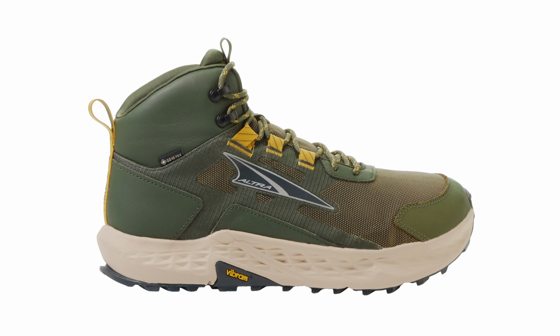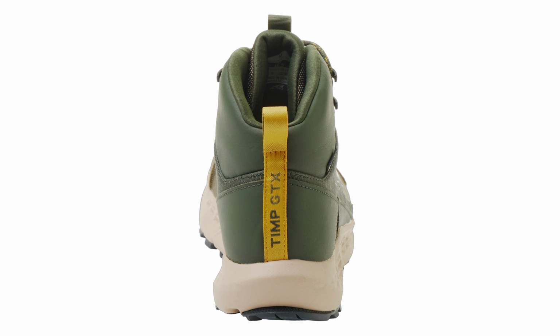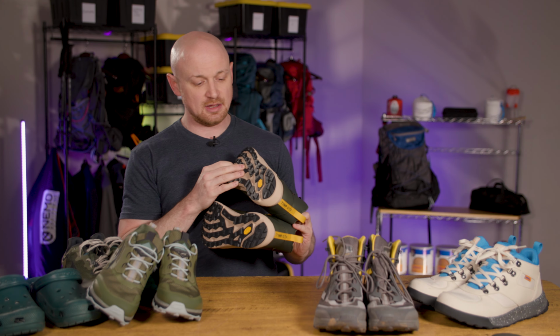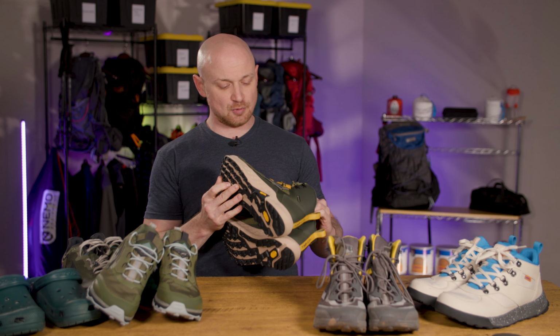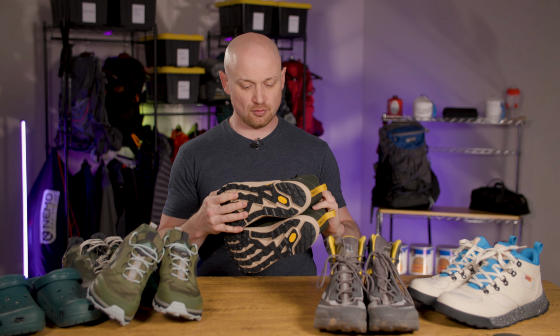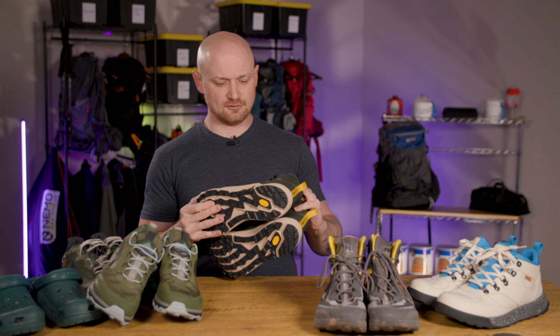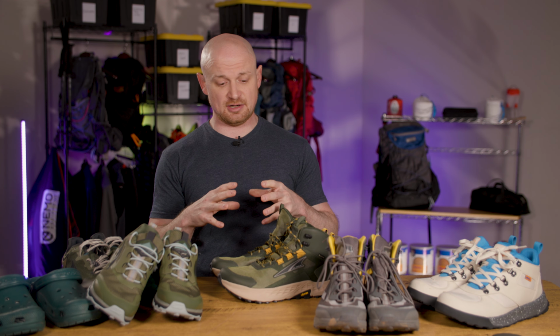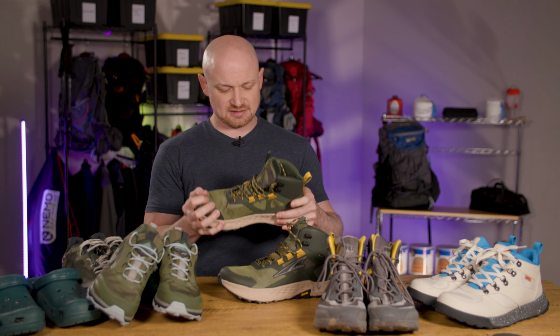These are the Temps. They're going to be a little bit more cushioned than the Lone Peak. These have Vibram soles on them, so the compound is really grippy and really durable, slightly more durable than some of the compounds that Ultra's been using in the past. I haven't worn these yet. I really look forward to testing them out, so I don't want to speak too much on this shoe until I actually wear it and use it, but I'm really excited about it.